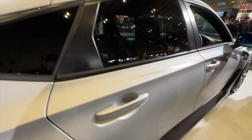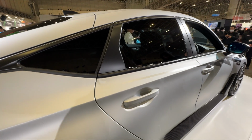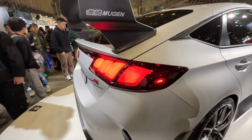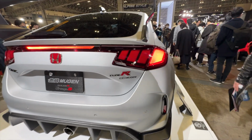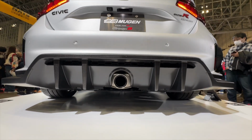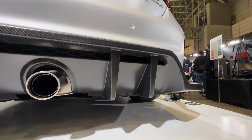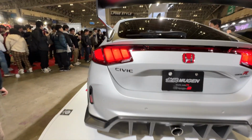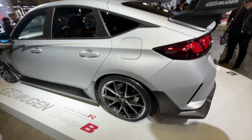And I'm really digging the frosted or just matte black that they put on here, these accents. Not a fan of mine being piano black. We're just gonna come back around to the lights that everybody keeps talking about. LED tail lights. And the rear diffuser with the single exit exhaust. I'm sure it's made out of titanium. It's pretty buttoned up under there. You really can't see much. But carbon work is impeccable. Alright, hope this gives you guys a good look at the Mugen FL5 Group B.